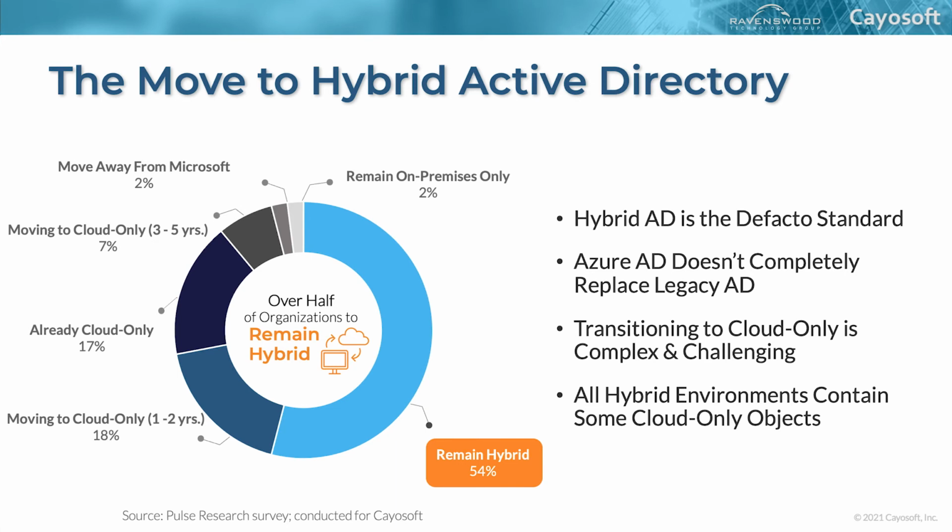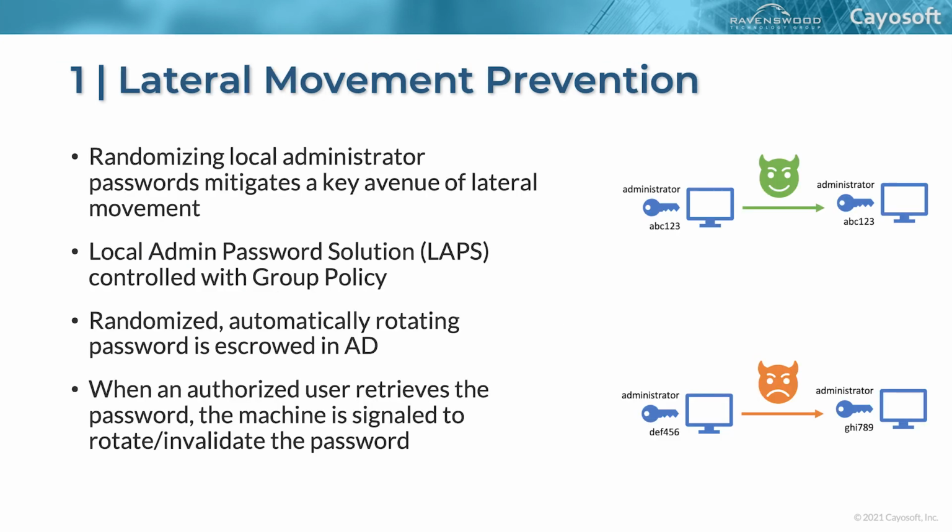Thanks for those great comments, Brian. Appreciate it. So let's go ahead and move on. And I'm going to turn it over to Brian to walk us through his first way to help secure Active Directory.